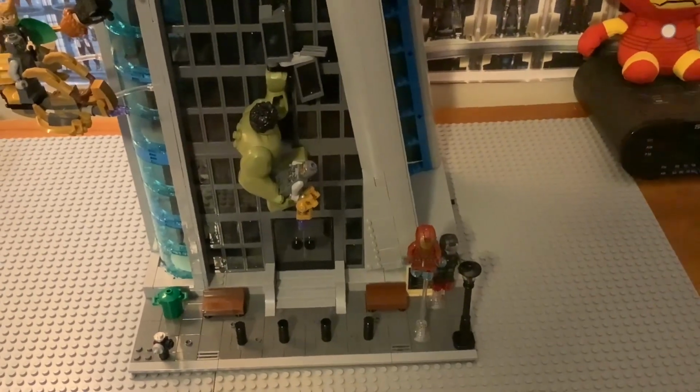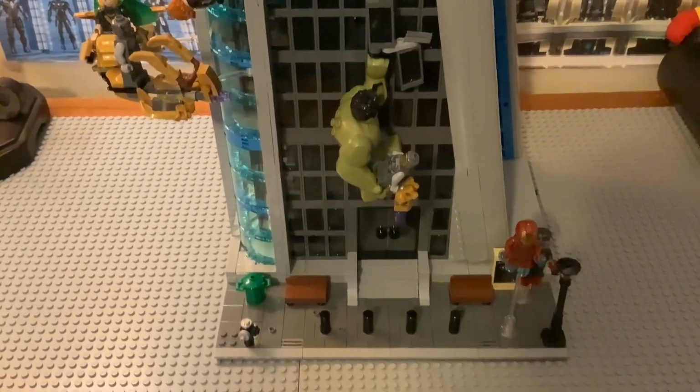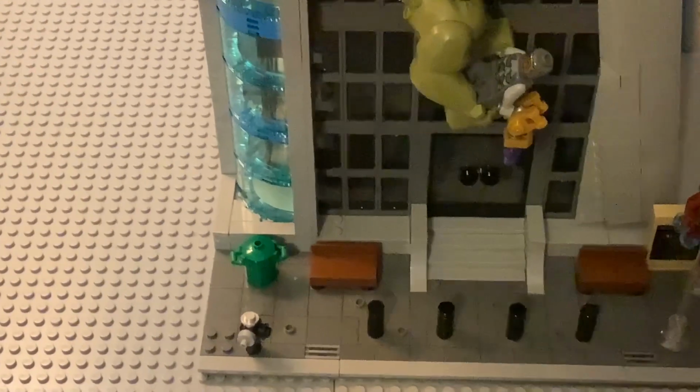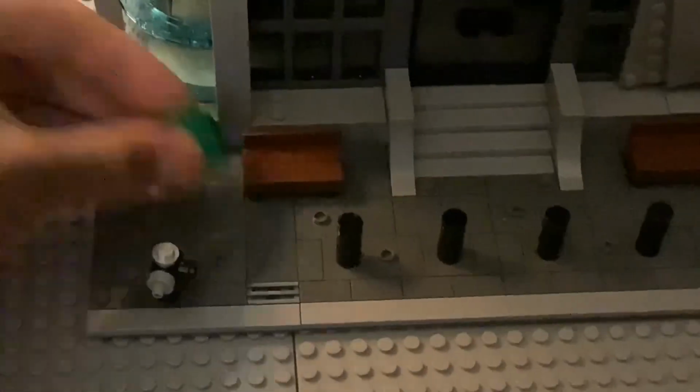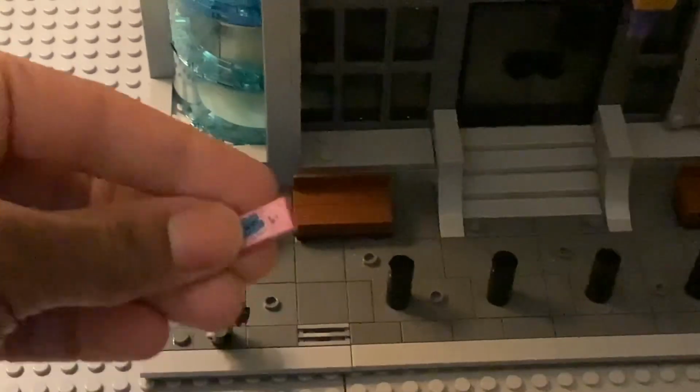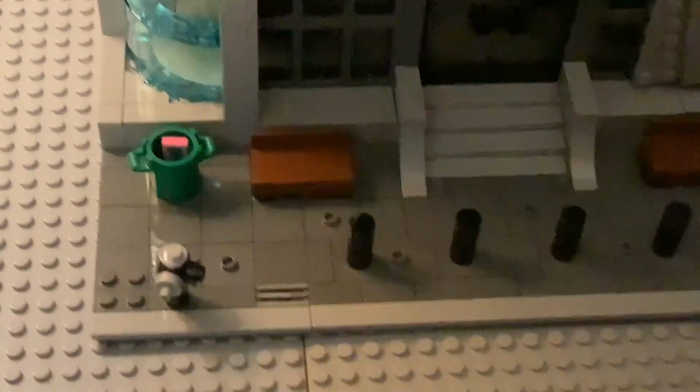So we have those areas where you can put Iron Man and War Machine down here. And also for this area, we have a trash can and a bench. And underneath that bench, we have a piece of gum that is stuck underneath there. And let me try to, there we go. And also once you open the trash can, there is something inside of it. Inside is this gum wrapper. So that is a printed piece right here. I love that inclusion right here. Let me try to, there we go. So yeah, that is a nice inclusion.